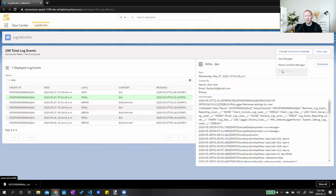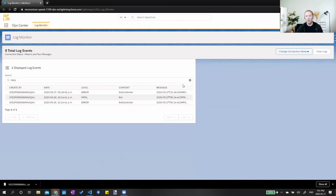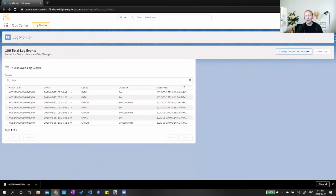While you get the real-time notifications too, which is great when you're actually in a session with someone and want to see them come in, it's like switching to that historic mode where you get all the log events again for the last 72 hours. So it allows you to go back quite a bit of time and, through search, quickly identify those historic log events that may be relevant for your investigation.